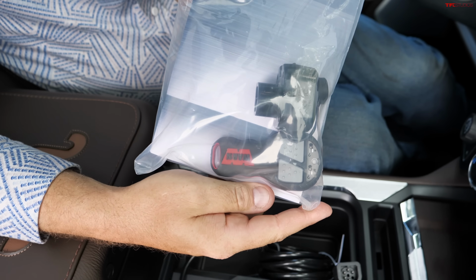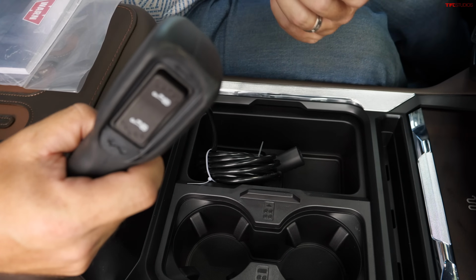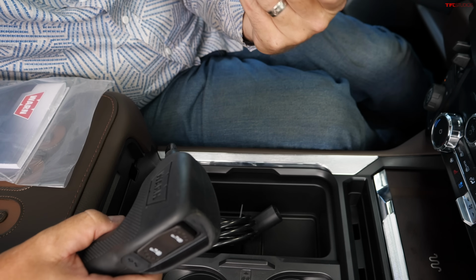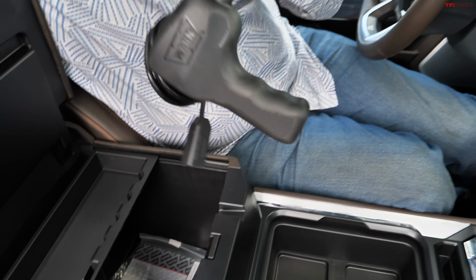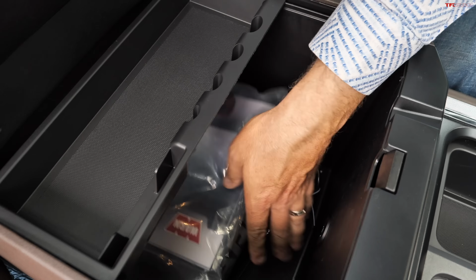So there's a wireless Warn winch controller here. There's a wired one, and also a little baggy accessory, or I think these are actually straps. So all of that comes together, and it's crash tested and certified. It is expensive, but it is here.